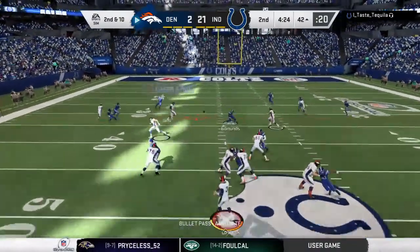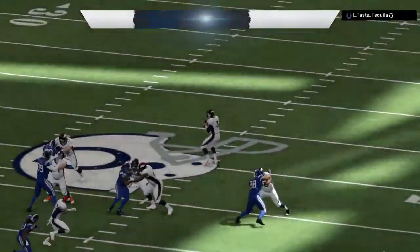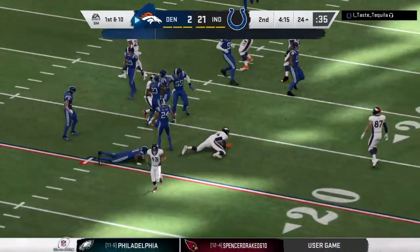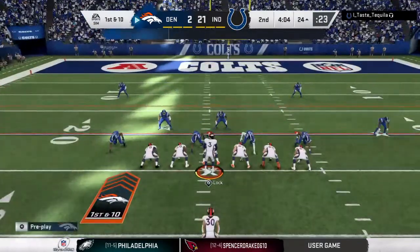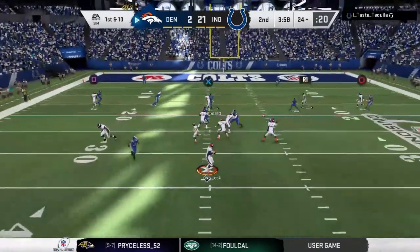Locke will try again on 2nd down. Got a man open, it's Sutton, and they'll get him to the ground. He has another first down at the Colts 24-yard line. You can see the time and effort and thought that they put into their passing game because it was evident right there. It looks like a simple pitch and catch, but you and I both know that they have planned for this and worked hard to make it happen.